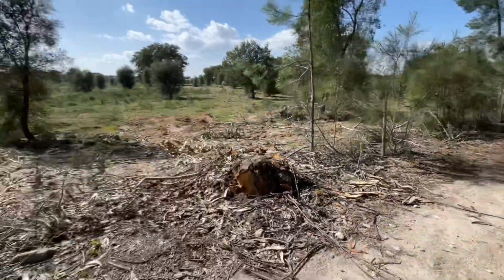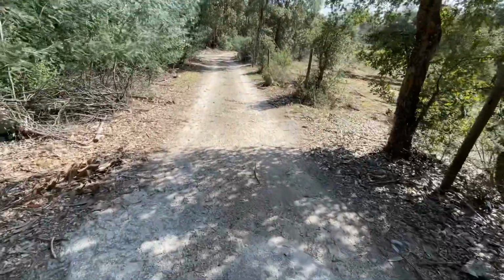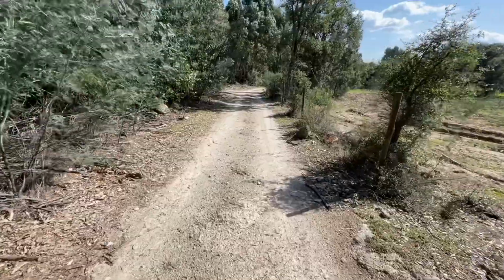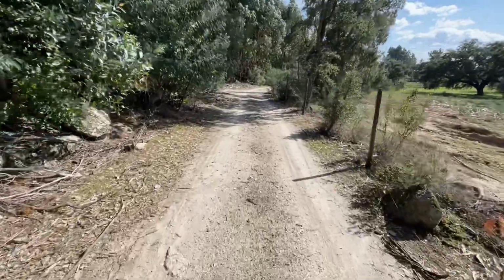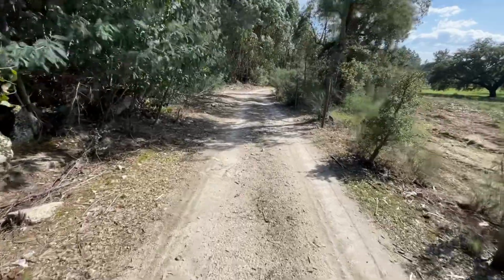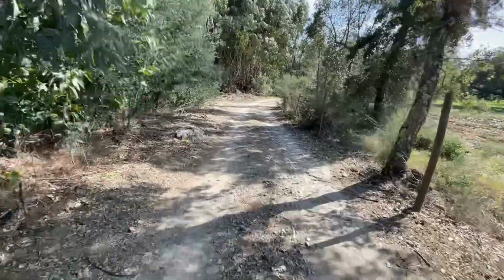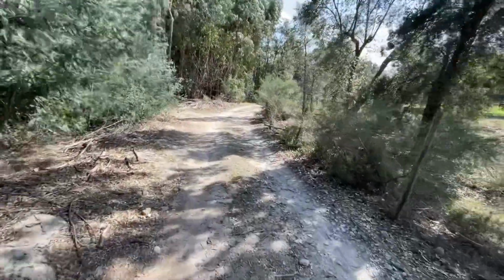Okay, let's start with the access. It's a very good access, I think, for all types of vehicles, because it's very flat, it's very easy, and it's large, the access to the property. Okay.